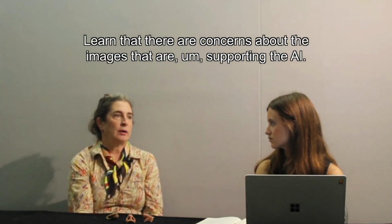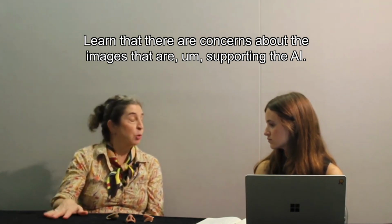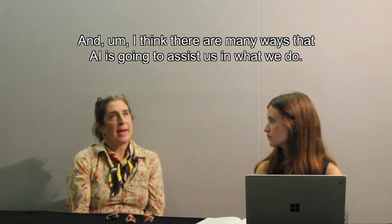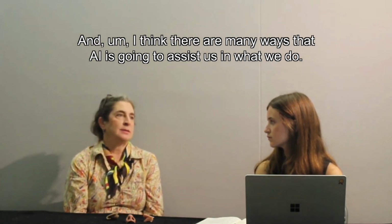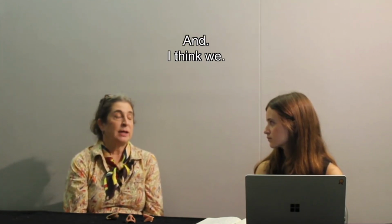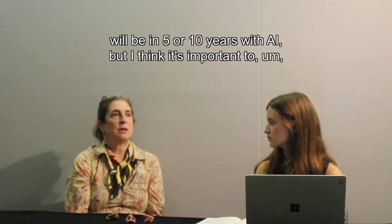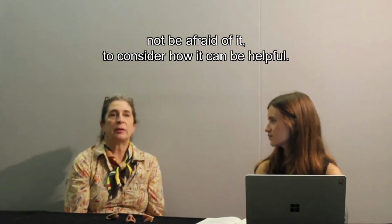There are concerns about the images that are supporting the AI currently. Some of those are copyright protected, and they've just been scraped from the web. And I think there are many ways that AI is going to assist us in what we do, and it's hard to imagine right now where we will be in 5 or 10 years with AI, but I think it's important to not be afraid of it, to consider how it can be helpful.